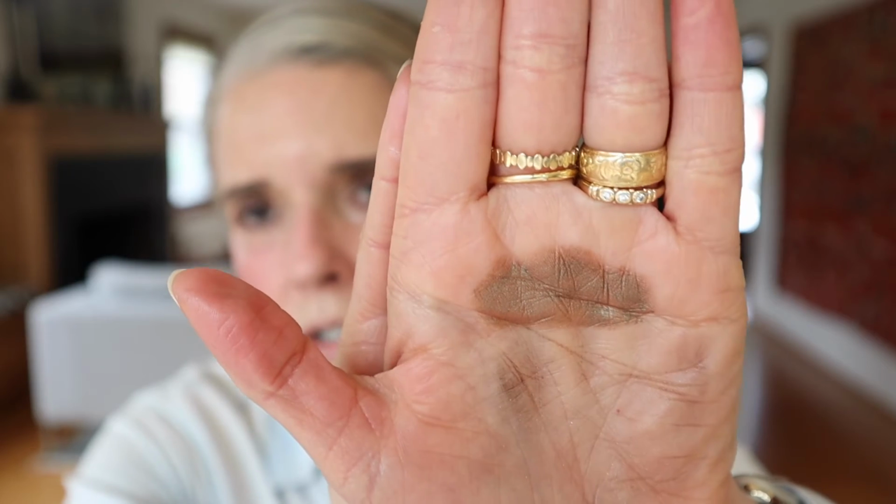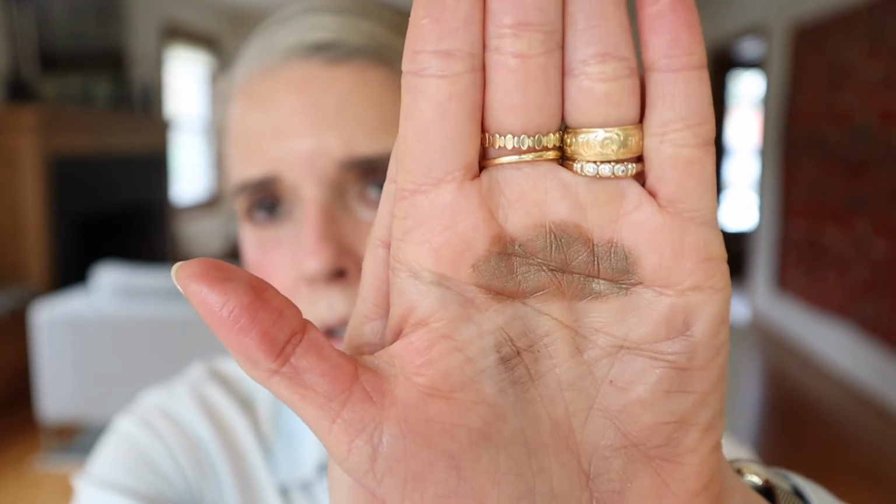But anyway, you get a sense of Ochaya there. Oh my God, it's just so incredibly beautiful. And I have really been loving using this, kind of like how I use Sublime, just along my upper lash line, by itself with some mascara, and then along with the bronze eyeliner from Victoria Beckham. It's just such a beautiful look.